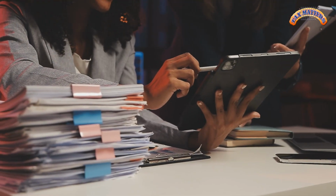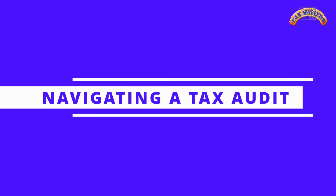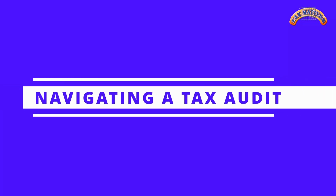Facing a tax audit can be intimidating. The word audit might bring a sense of dread, but understanding what to expect can turn this daunting prospect into a manageable part of doing business. Let's demystify the process and prepare you to handle a tax audit with confidence.